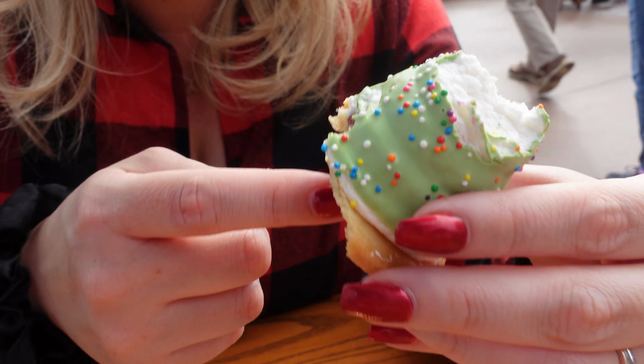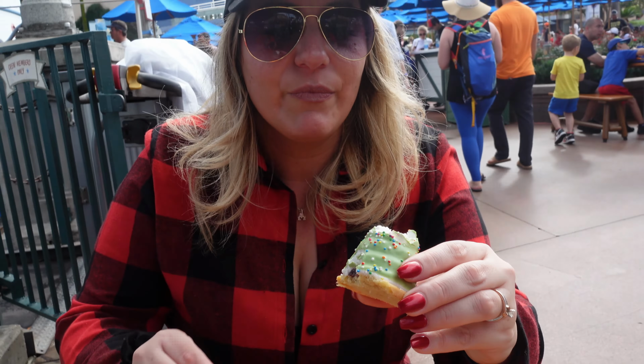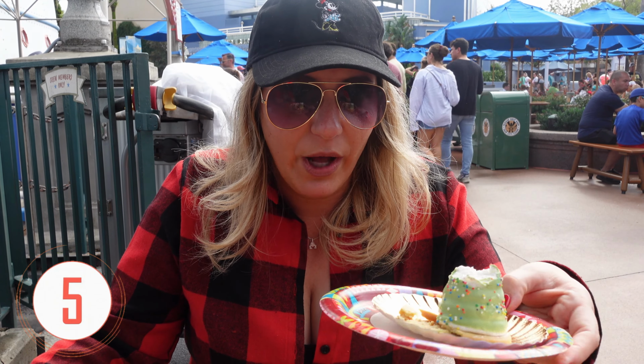Oh, I like that part. I like the cookie and the jam. Oh, okay. When it's just straight marshmallow, sugary marshmallow is a lot. Yeah. And that's something that I would probably not get again, just because way too much sugar. It looks very nice. Definitely picturesque. Definitely cute. I would go 5.